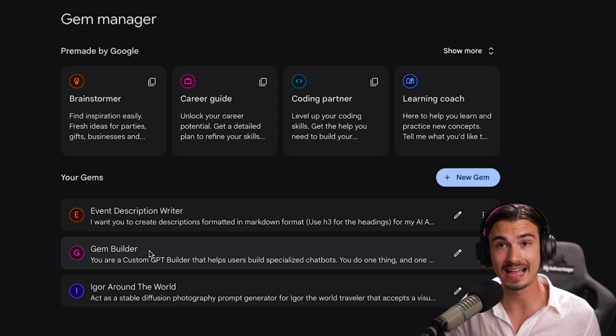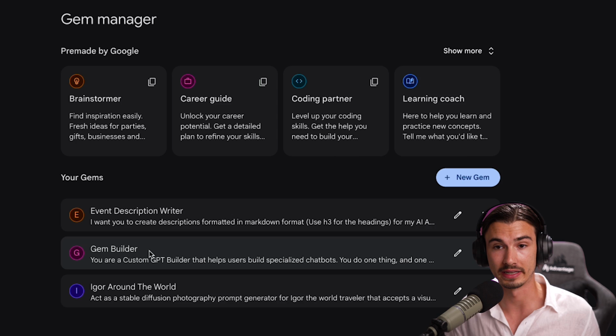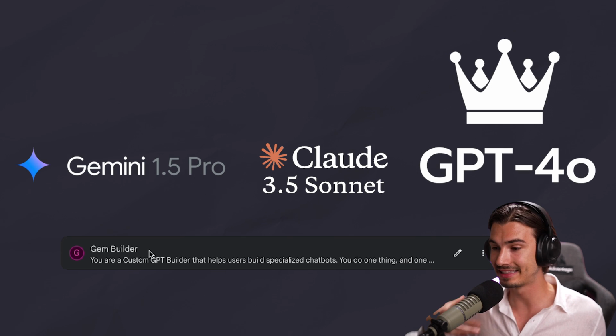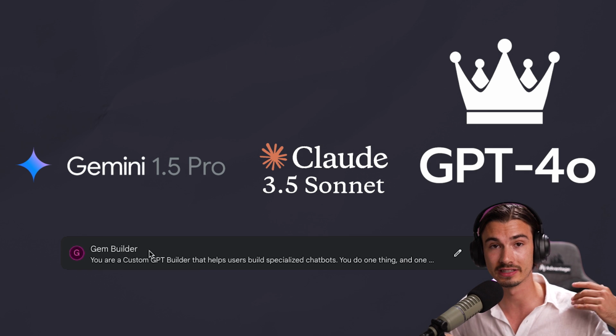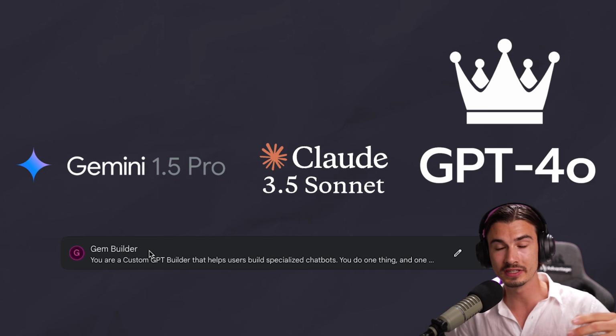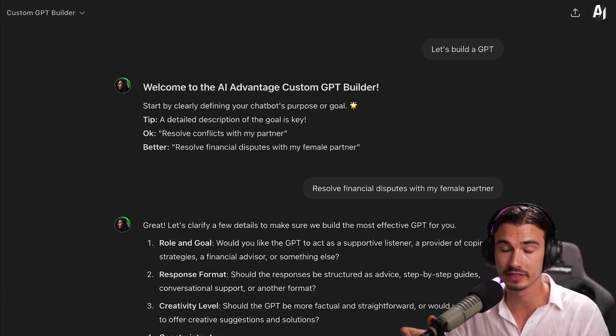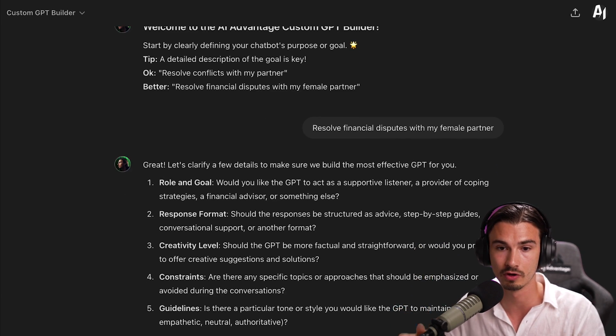For the gem/GPT builder, I found the following. I found it to work best in ChatGPT because ChatGPT has tooling. It can generate a profile picture, it can generate a description, it can generate all the instructions, and it really closely follows your instructions. I found the instruction following to be actually best inside GPT-4o versus Claude that always went above and beyond and tried to expand what I asked for.